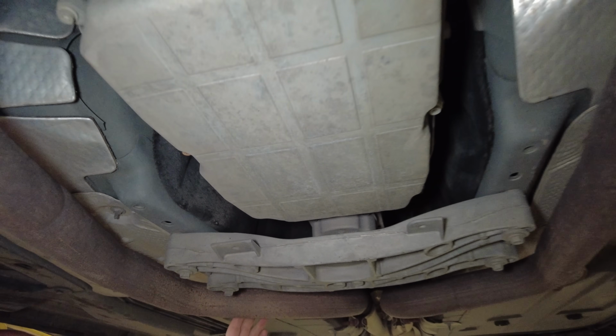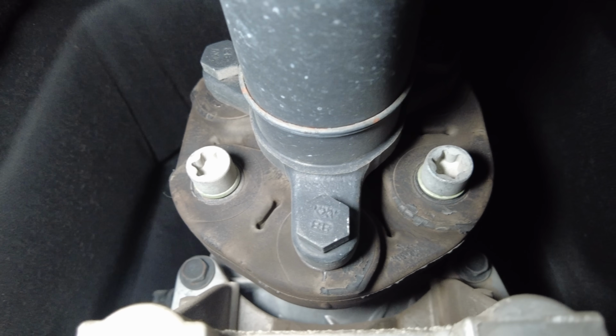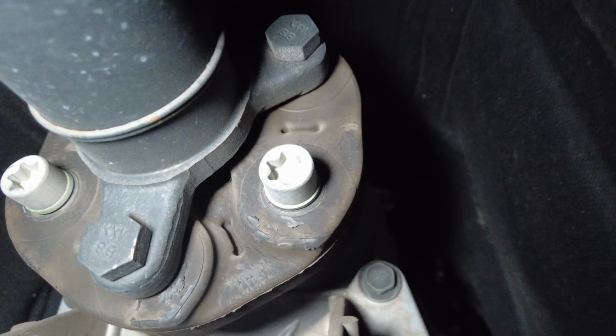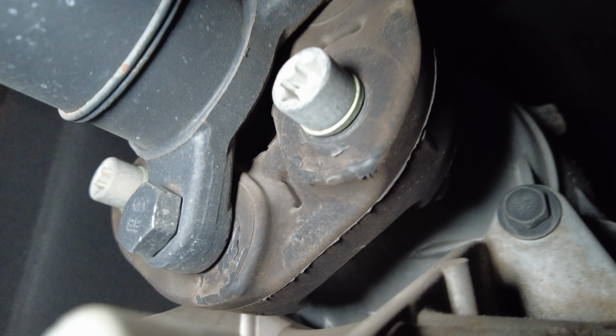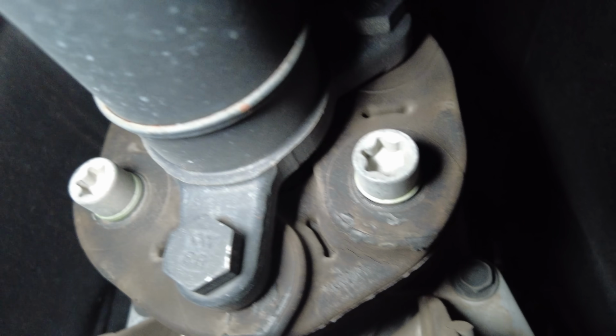Here's our dual exhaust, which looks to be pretty much stock, at least up here in the front anyway. Take a look at our flex disc. Everything looks good in there. Yes, that is borrowed from Mercedes, so is the transmission. This is back in the era when it was Daimler, Chrysler, Mercedes was kind of merged with them. A lot of technology was shared.